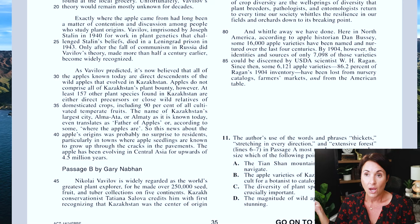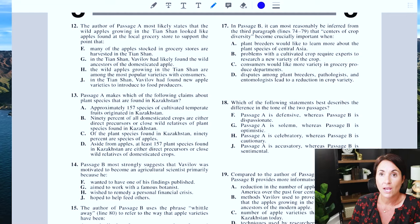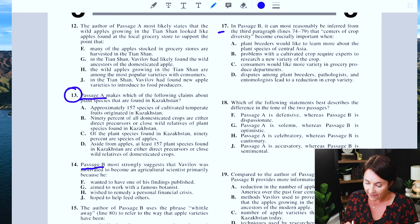What I'm going to do is read numbers 11, 12, and 13 first. On the ACT, they're nice to you when it comes to double passages. They put all the questions for passage A in the front of the questions, all the questions for passage B next, and then at the very end, they have questions for passage A and B. Let's take a look. Notice that the questions for passage A end at 13. And then we start with passage B questions on 14, all right? And that goes all the way to 17. And then finally 18, 19, and 20 are going to be passage A and B questions.